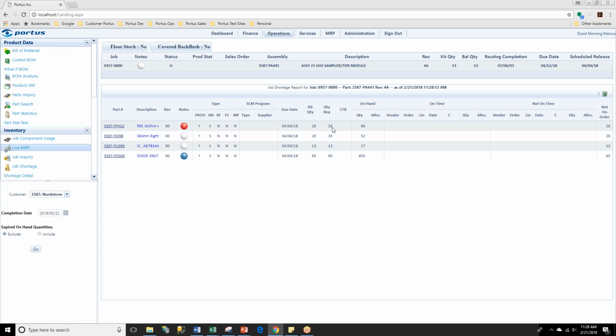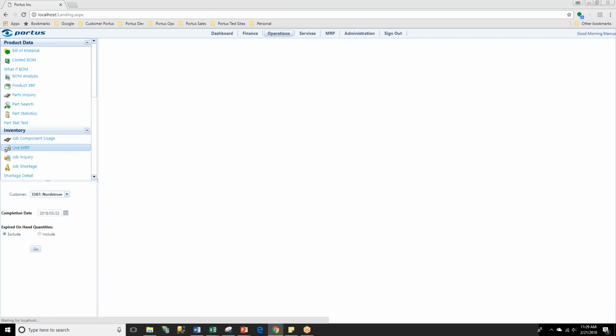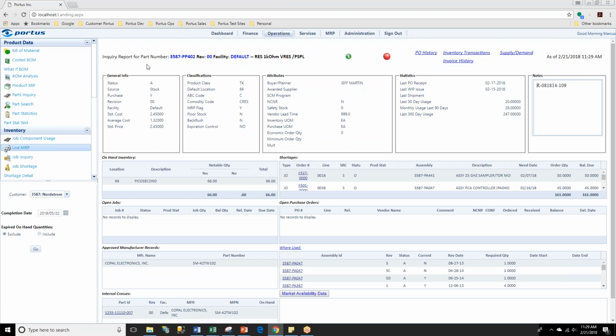So let's go see why, even though we have 66, Portus is saying I cannot allocate any to this job. Remember, our job is II-957. I'm going to click on the part number, and guess what screen I'm going to go to? I'm going to go to the part inquiry report for this part. Now here in this pod, I see the 66 that I have on hand.